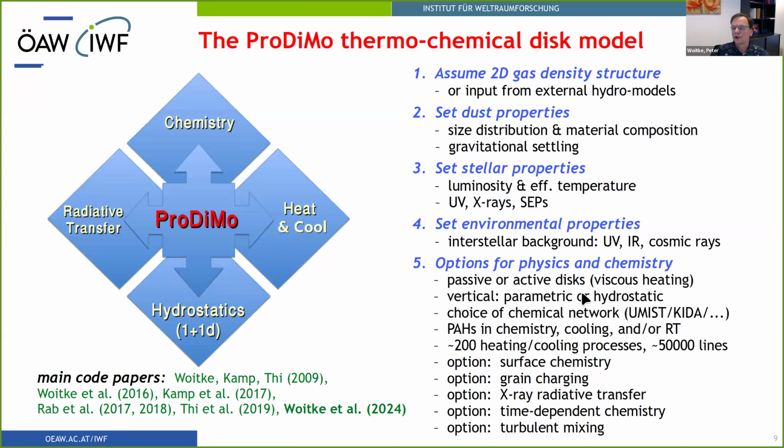And then there are a lot of options, of course, for what we want to do. In principle, we have these 4 pillars. ProDiMo is called the protoplanetary disk model. Okay, so we have chemistry, we have radiative transfer, there's hydrostatics. So there's a little bit of theory also going into the 2D structure, and there's heating and cooling. This is what we are trying to solve.